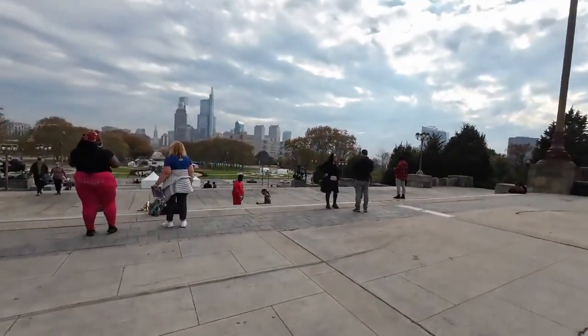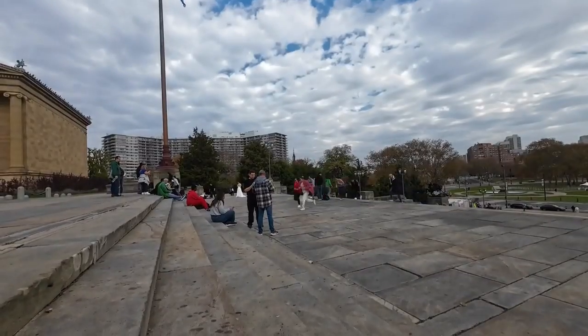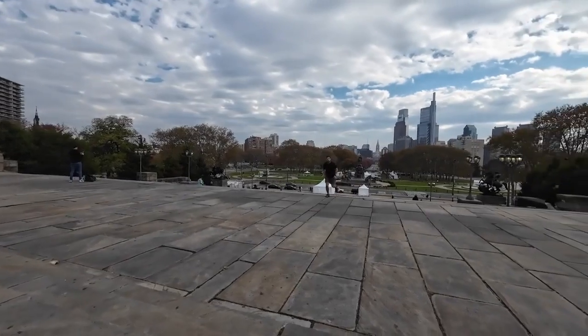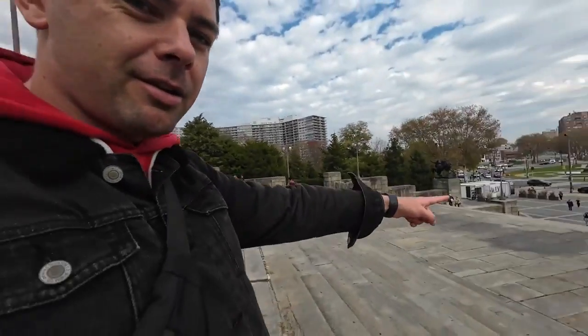Whoa. One of the best movies ever, one of the best movie scenes ever, and it was right here. But look at this view. That is Philadelphia. If you do want to come here yourself, you want to come to the Philadelphia Museum of Art. Of course, a lot of movies are filmed in a studio, but it's so cool to come to a place where the movie was actually filmed. And Rocky ran right here. Rocky was right here. But Rocky's actually here.